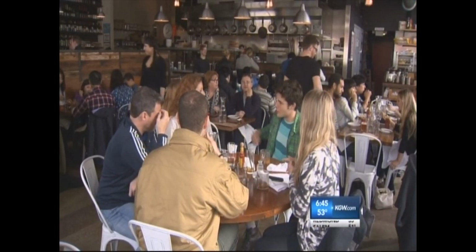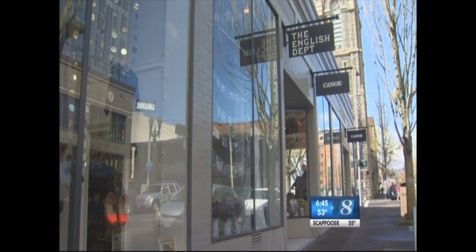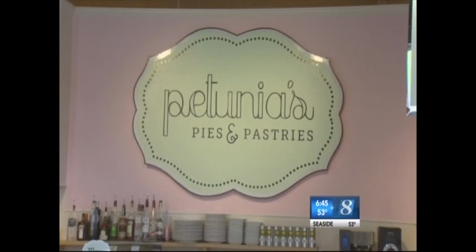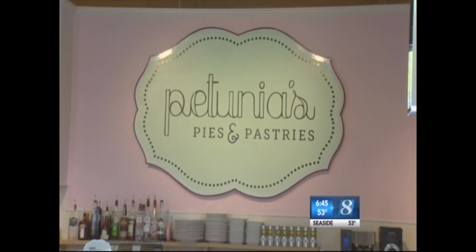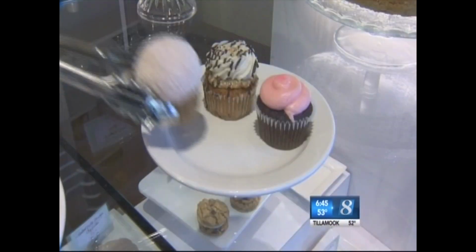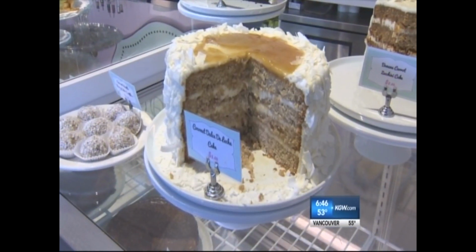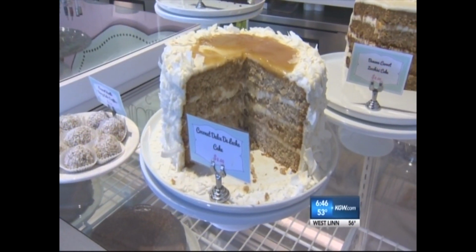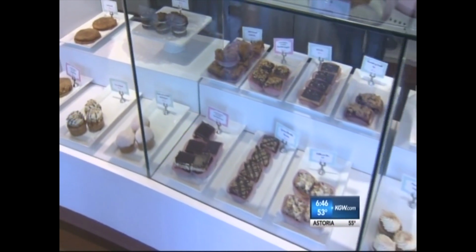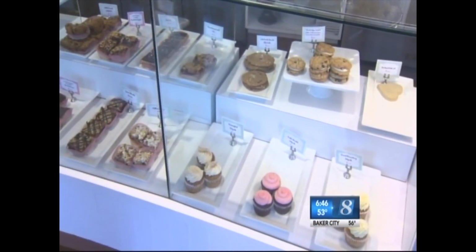The New York Times recently took note with a shout out. Streets are dotted with small boutiques and loads of trendy dining spots. It's now a must stop for locals and tourists. They're coming into Petunia's Pies and Pastries on Southwest 12th for gluten-free vegan treats. People have called or emailed, inquiring about shipping, which we do, and traveling, coming in with a copy of the New York Times saying, we read about you, we had to come in. It's been great. This kind of notoriety helps all businesses in the West End.